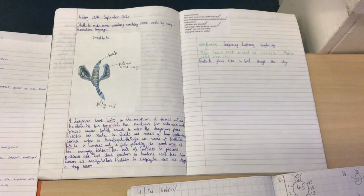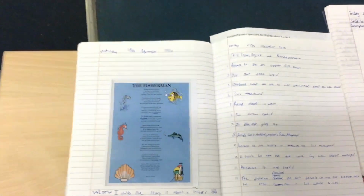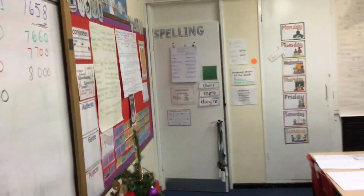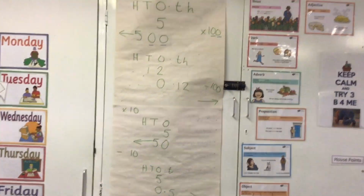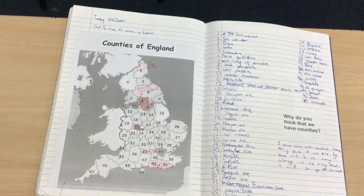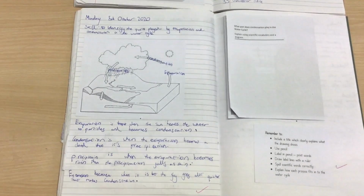Again, we've got some work on English when we were doing some descriptive language. We quite like to do poems in Magnolia class for our whole class reading. This was a good one about the fisherman. We have our English working wall as well. There's a spelling wall, and we have got all of our multiplying and dividing by 10 and 100. Got some PSHE work. There was a drawing challenge to draw a turtle. Got some excellent work on finding the counties of England during one of our geography topics. And again in science we did the water cycle, which the children all enjoyed doing.